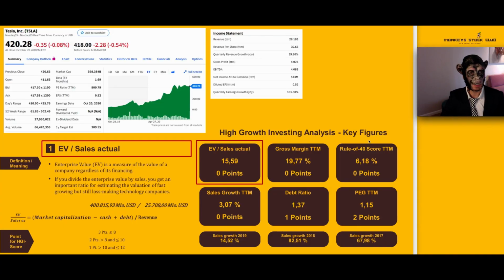Let's talk about Tesla. A lot of people out there say that Tesla is still a high growth stock. So I try to use my high growth investing analysis with the 6 KPIs here below, which could indicate if we are talking about a high growth investing stock. So let's start with the enterprise value.